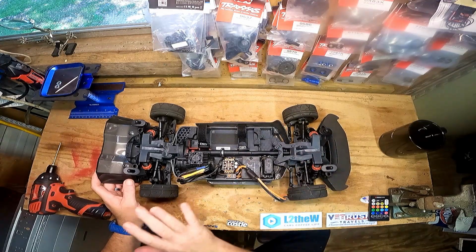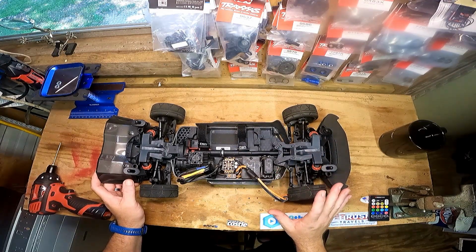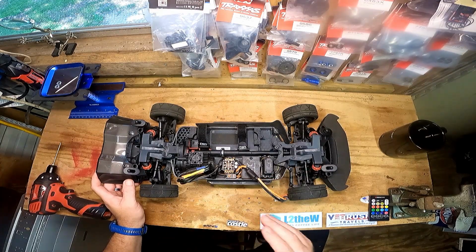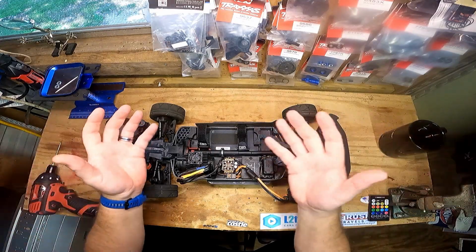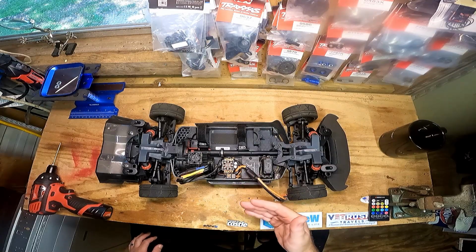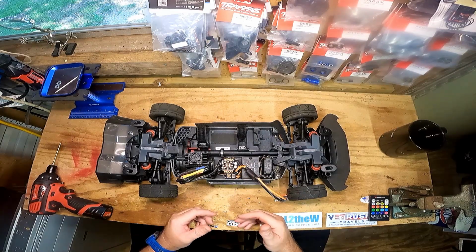So I'm going to go ahead and strip everything out of here that we're going to do. Get it down to a bare chassis, and then I'll check back in with you, and then we'll start building everything. But let me know, do you guys like the time lapses? Do you like seeing everything that goes on step by step, or would you rather just talk during the build?